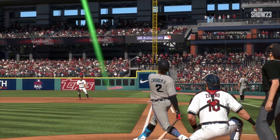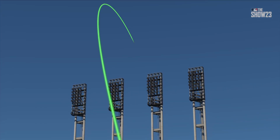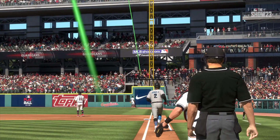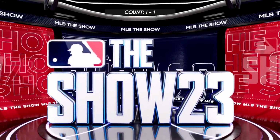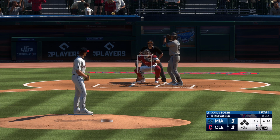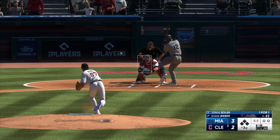Well, I'm sure there's a big grin on his face right now, Boog. He's probably had some of those that didn't stay fair, but off the bat, it looked like it was going to bend foul. Was able to keep it in there, tucked it nicely, and he gets the jog around the bases. Good for him. Jorge Soler up at the plate.